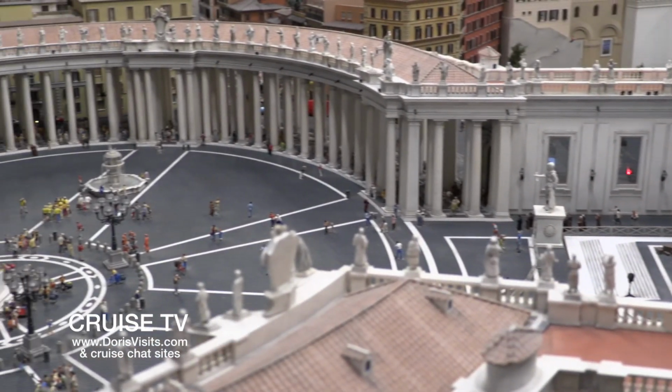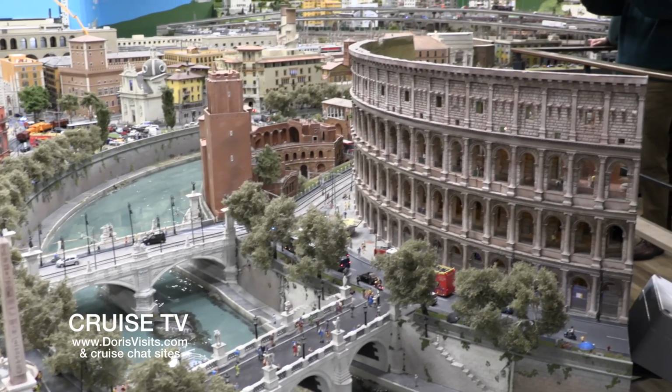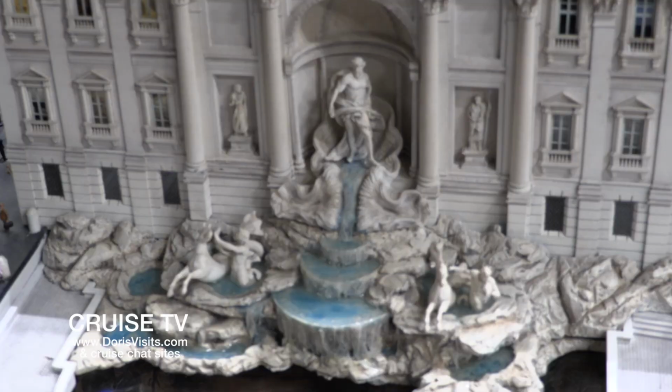Don't forget you have to book in advance. It is probably Hamburg's biggest attraction. You can get all of the details on the Doris Visits page.